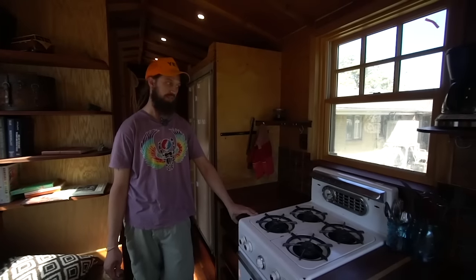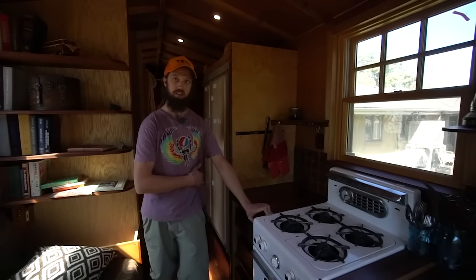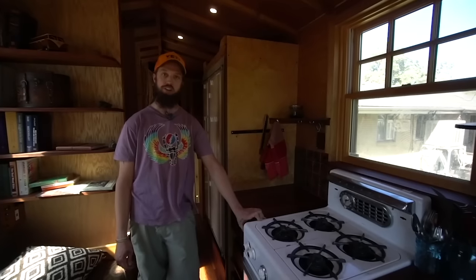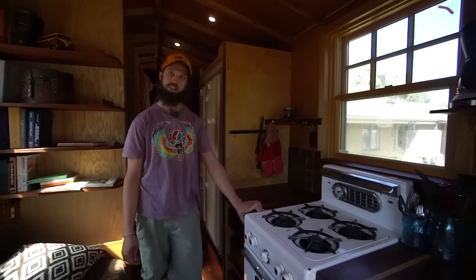I think this is a 1956. It's a clone of a Sears Roebuck stove. So it's the same thing with a different brand name on it. But I looked up the serial numbers. It's from 1956. So if you go home and look at your stove and imagine it in 70 years, I doubt anybody's going to be doing anything with it.